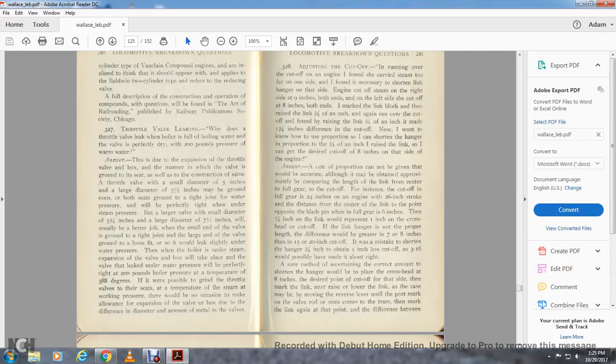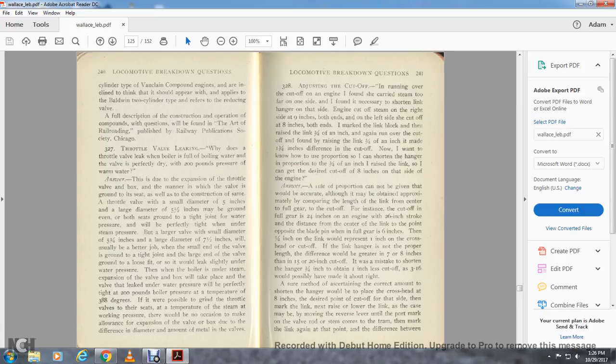The tight joint with the large end of the valve ground is a loose fit, and there would be a leak with a slight water pressure. Then, when the boiler is under steam, expansion of the valve box will take place, and the valve leaking under water pressure will be perfectly tight at 200 pounds boiler pressure, temperature of 388 degrees. If it were possible to grind the throttle valve at the temperature of steam at working pressure, there would be no occasion to meet the allowance for expansion of the valve box due to the difference in diameter and amount of metal in the valves.